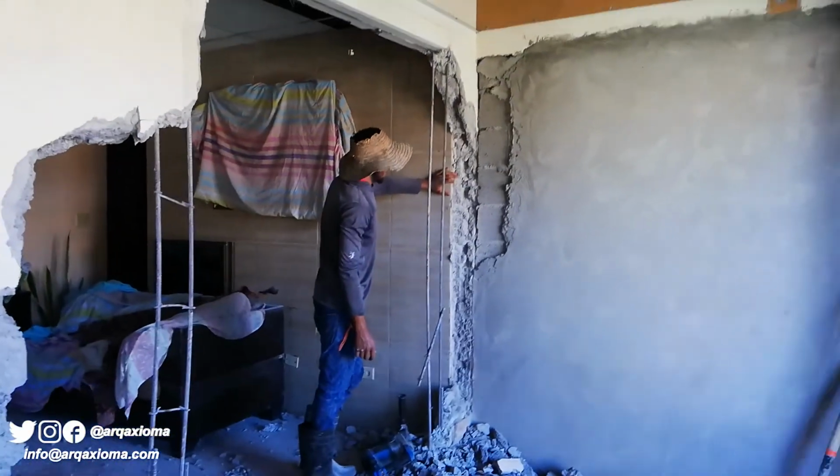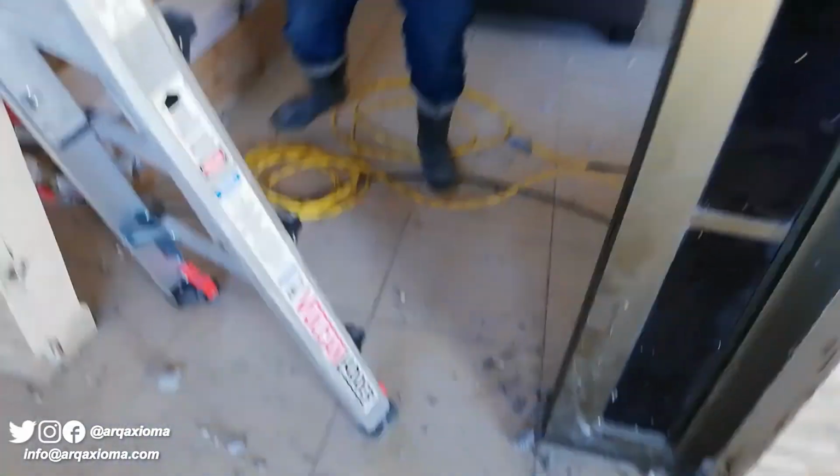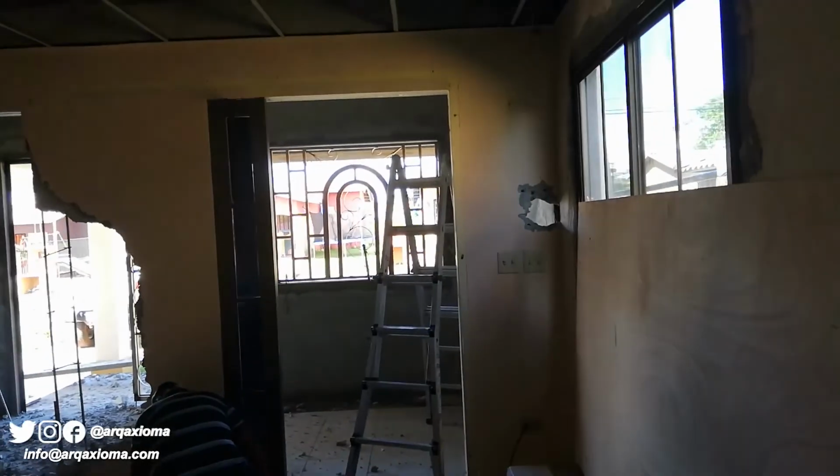So when we take this out, you'll see how much the living room grows, because it will be from here to here. Look at this, it'll be huge, huge.